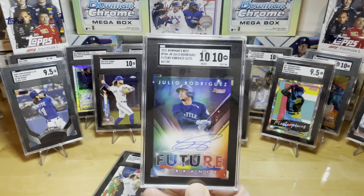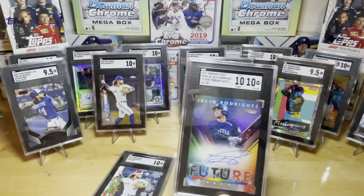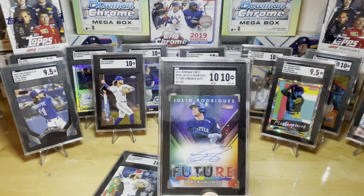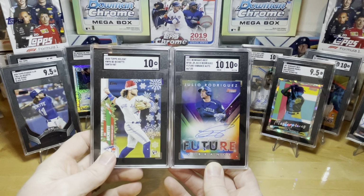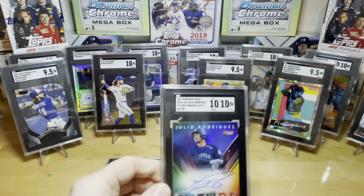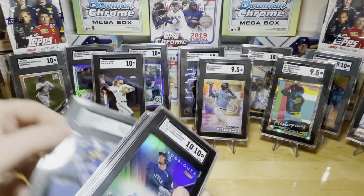So pretty good. I think it was 8 10s, 2 9.5s and 2 9s, but 10 on all the autos. Again, I just love the look of the black and white tuxedo. A lot of black and white stuff in our house. Looks good. Maybe do a quick recap here again.